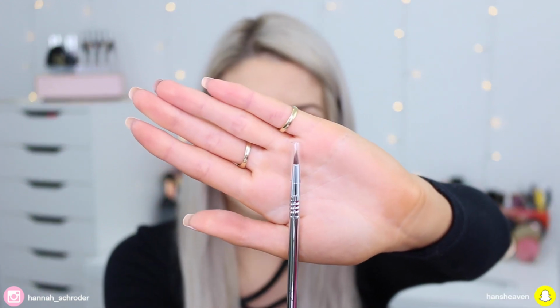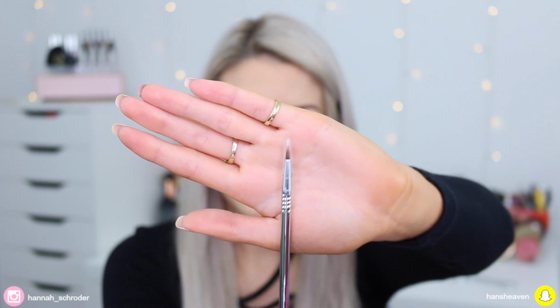And then last but certainly not least, we have the E05 eyeliner brush, which is just an eyeliner brush, nothing fancy, but it has the super great handle. So that is a really exciting new release product. Definitely recommend checking that out. Good work, Sigma. You guys are amazing.